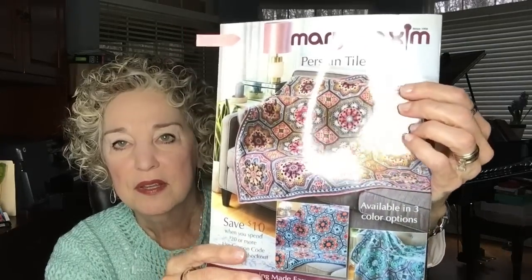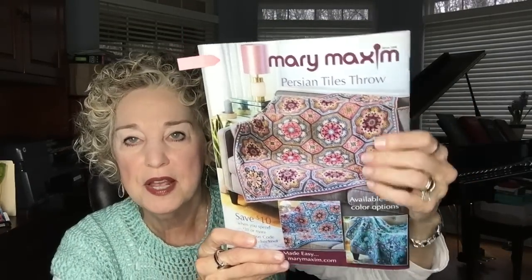Well, I found out that the pattern is available from the designer. And the designer, her name is Jane Crowfoot, C-R-O-W-F-O-O-T. And she recommends Stylecraft Special DK. And she also offers the pattern on her Ravelry page. So I zipped out there, I clicked the link, and I brought up this pattern. It looks just like this. This is what the pattern looks like. The pattern is $7. And you can buy all the yarn you want.